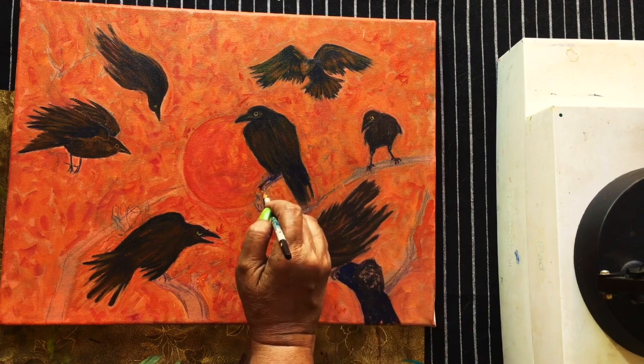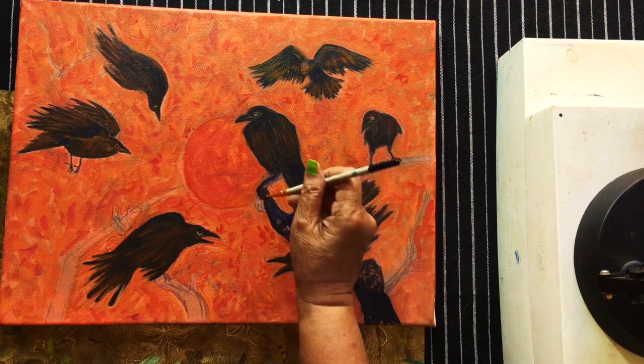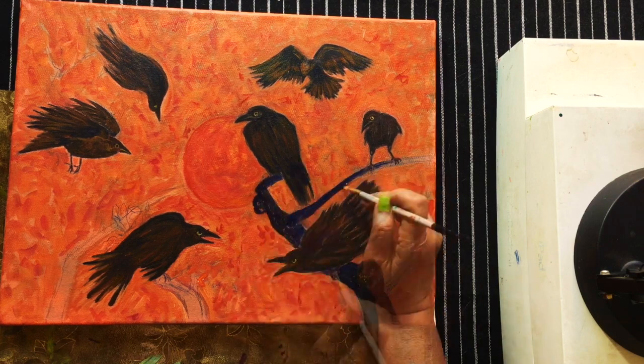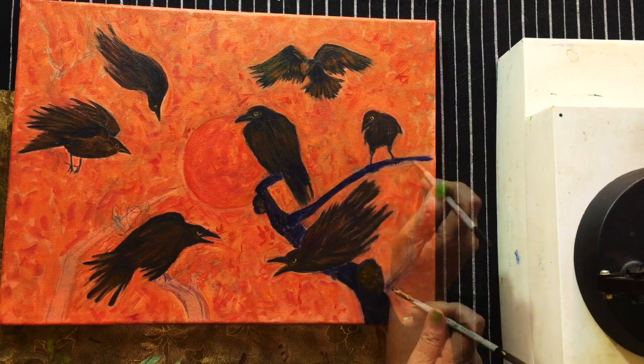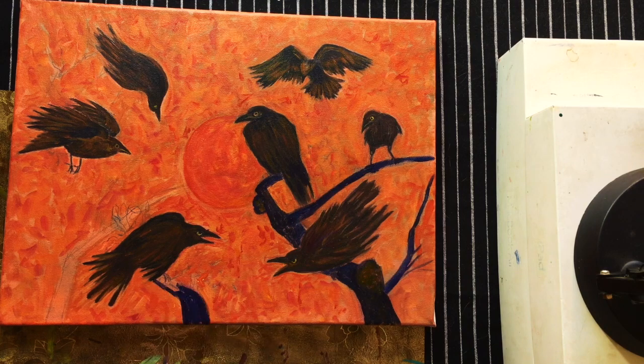But this reputation is hardly fair, and science is showing us that not only are crows incredibly smart and social birds, capable of learning new skills depending on their environment and their needs, crows also have been known to bring gifts such as bright baubles to humans who are kind and care for them.